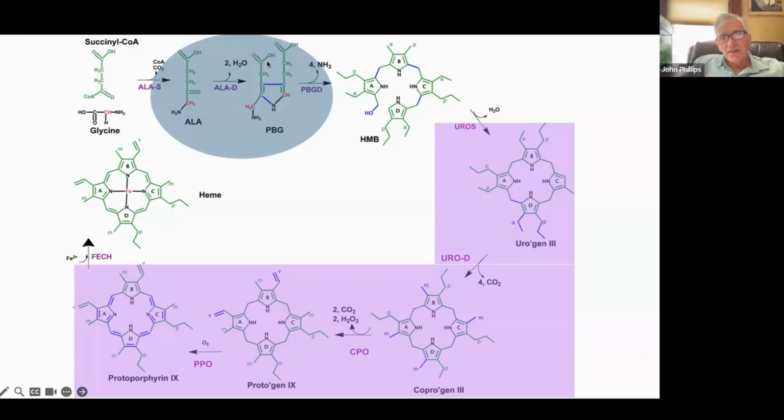But they have this carboxyl group on the outside. So there's 1, 2, 3, 4, 5. Oops, sorry. 1, 2, 3, 4, 5, 6, 7, 8. There's 8 carboxyl groups on the outside of that. That makes it very water soluble.